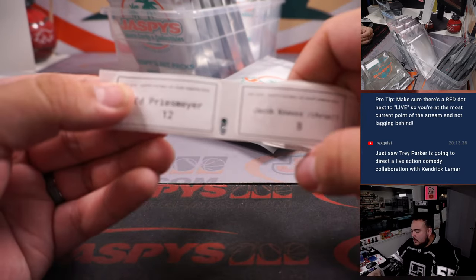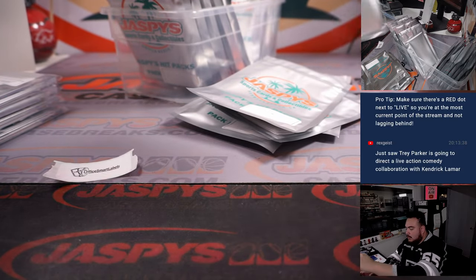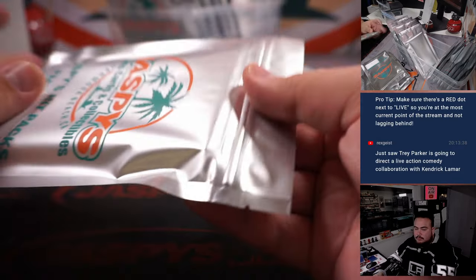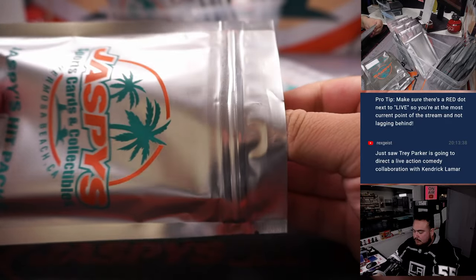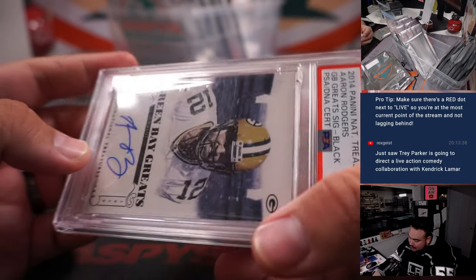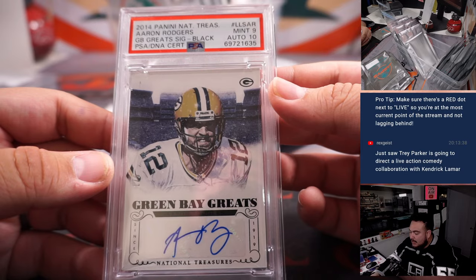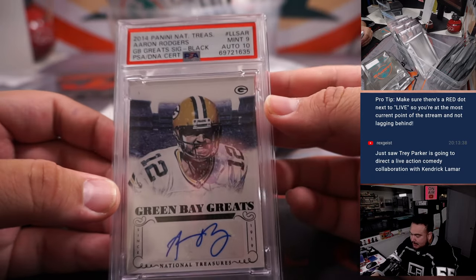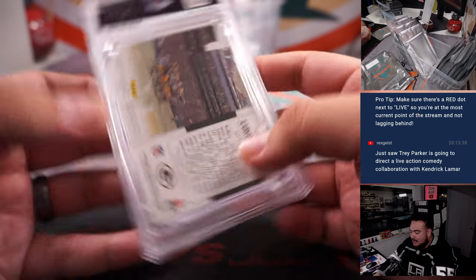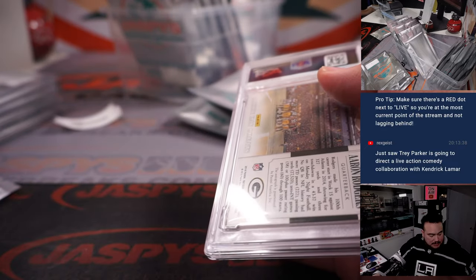Next one, Ed with pack 12. And how about Aaron Rodgers? That is actually 1 out of 5. 2014 National Treasures. Great signatures, black. PSA 9, autograph 10. And that was a sell sheet hit right there, right? Yep. Very nice hit right there.